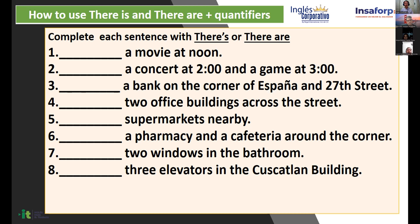There are two windows in the bathroom. There are three elevators in the Cuscatlan building. Cuscatlan building, right? Very good. Now repeat after me, please.